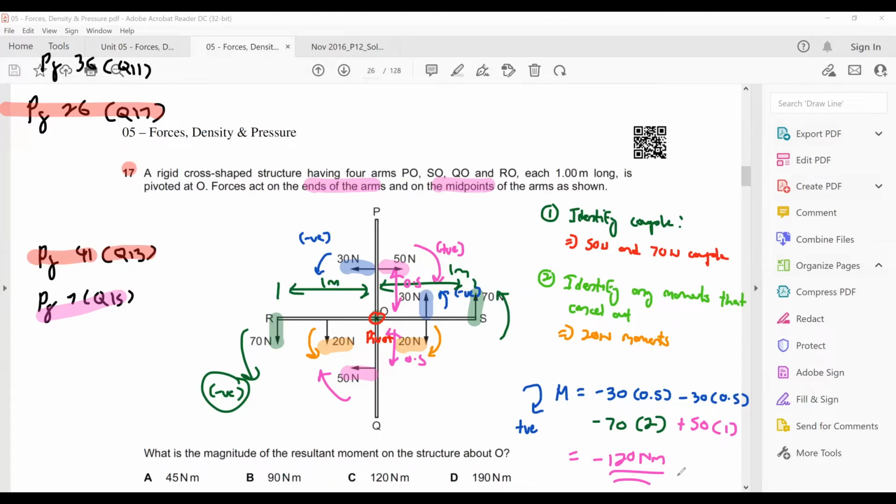Yeah, I'm getting 120 newton meter. Okay, so this is another way of doing the same thing, which may be easier, but if you want to do it one by one, it's also fine. Okay, so there's a shortcut here. I just want to highlight this.